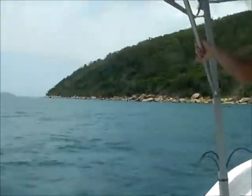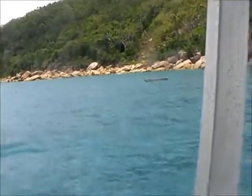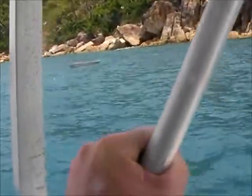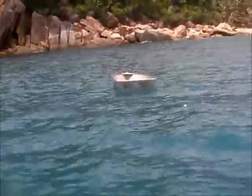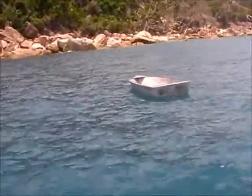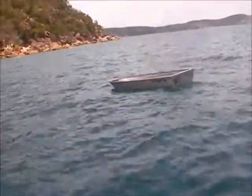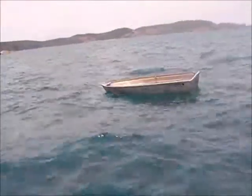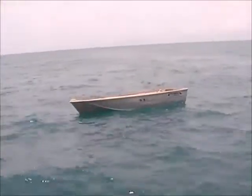We've come across a boat. It's not going anywhere. How weird. What do you think? It's full of water. Yeah. It's an abandoned boat. What do we do with it? Sink it? Take it with us? We could tow it. I'd tow it, yeah, okay. It doesn't appear to be tied off anywhere.